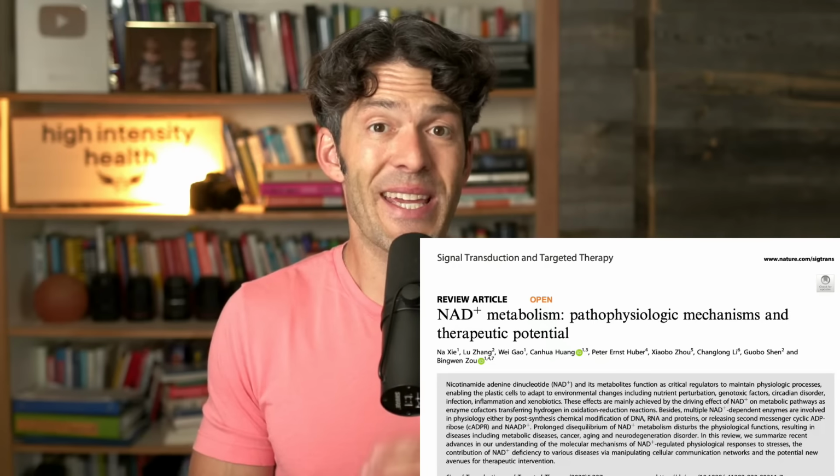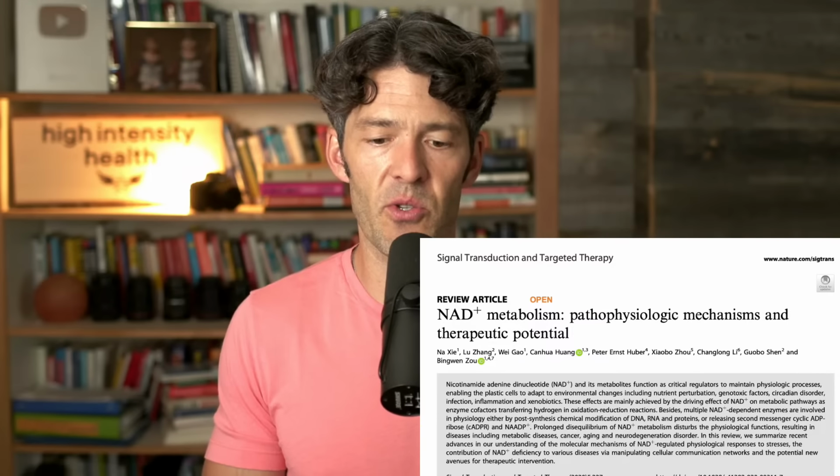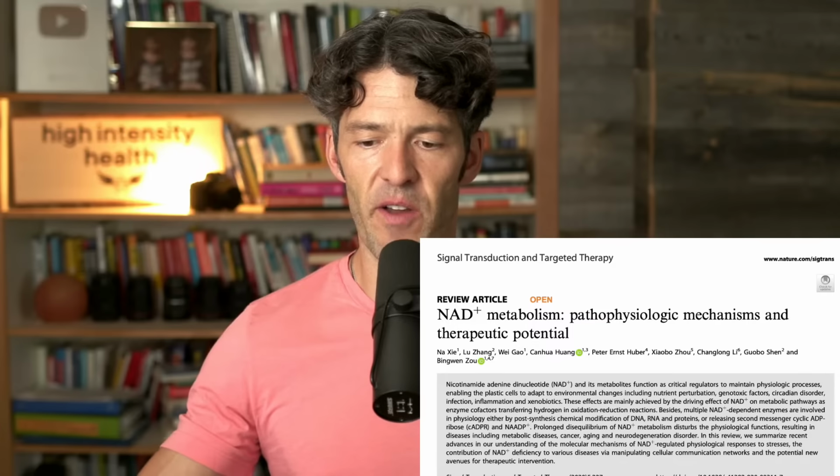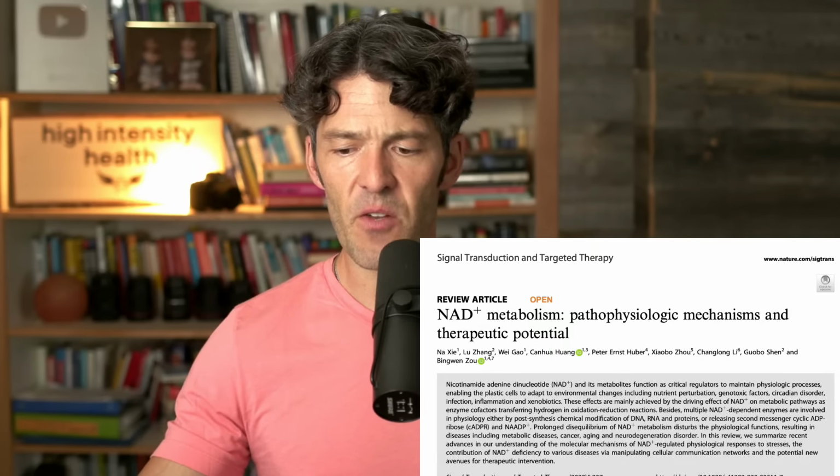Optimizing your omega-3 index level is a great way to support cardiovascular health. For example, you can test this. It's very affordable, okay?